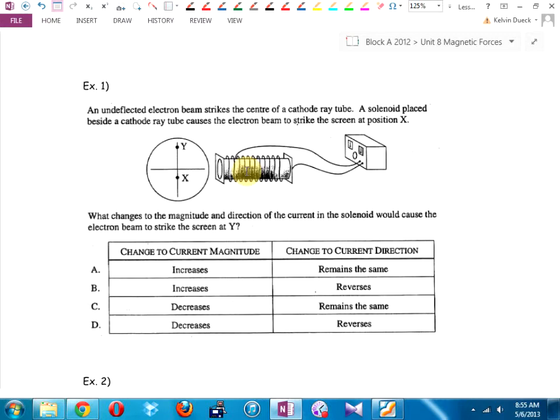An undeflected electron beam strikes the center of a cathode ray tube. A solenoid placed inside or beside a cathode ray tube causes the electron beam to strike the screen at position X. So initially, when we flip the solenoid on, it's hitting at location X. It's getting deflected down a little. What changes to the magnitude and the direction of the current in the solenoid would cause the electron beam to strike the screen at location Y? What changes would you make to the solenoid if you wanted the deflection to be up and bigger?